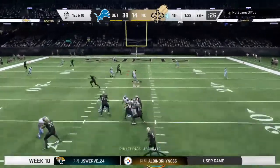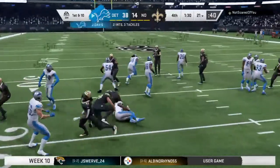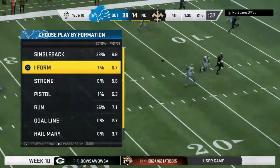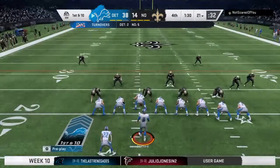Bridgewater now looking to throw on first. And my goodness, another interception. Picked off by the linebacker, Jared Davis. And he's going to return it to the 21-yard line. Thomas, the intended target. The Lions offense ready to kick off their next drive.